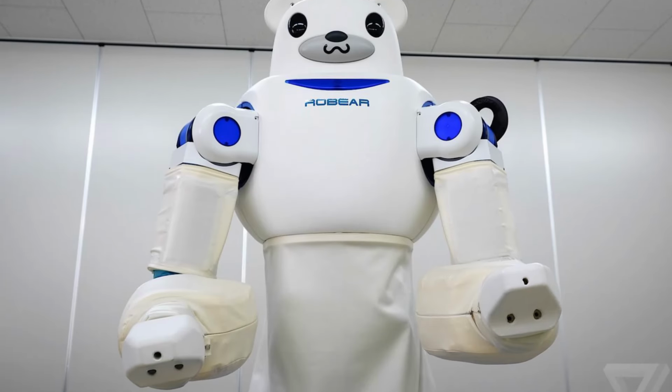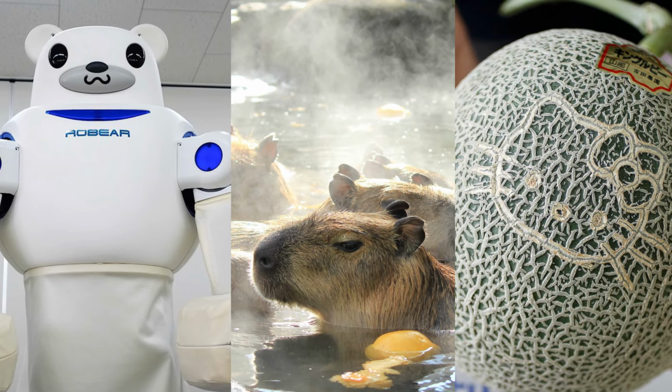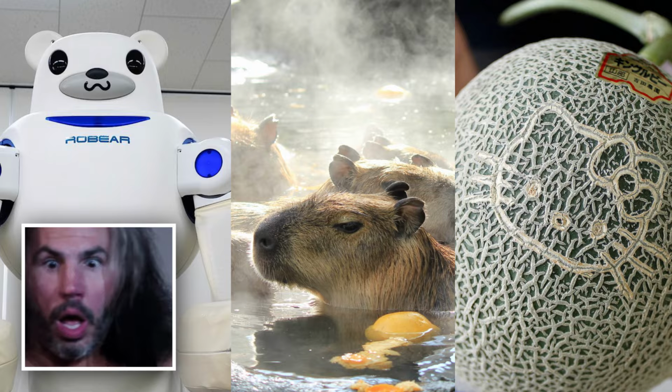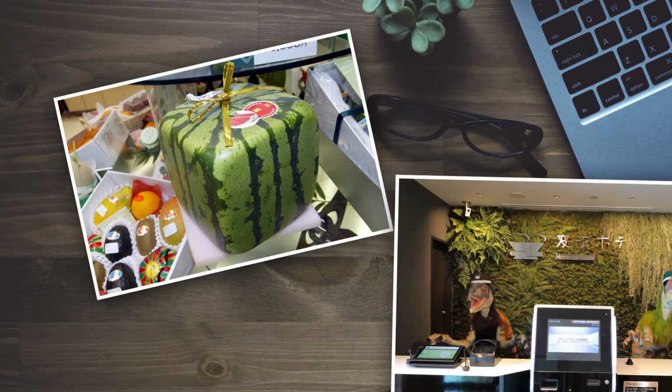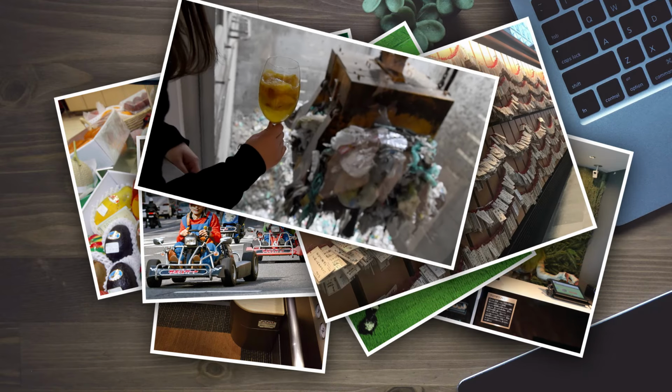Japan is a country unlike any other, and with its vast technological advancements, crazy customs, and unusual products, it can seem like a totally bewildering place for any non-citizen. From wacky fruit to dinosaur hotels, here's some photos proving why it's so hard to understand Japan.